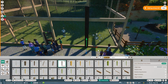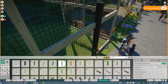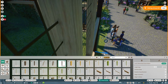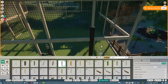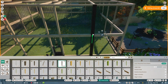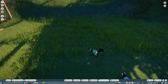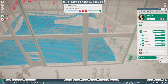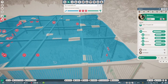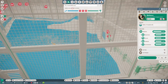Let's just do a test, shall we? So I'm wondering if I can just put them directly over the top. I wonder whether that will then work, or if I have to actually delete all of the other ones. So let's just do that and see what it says when I go back to this. Yeah, that might work. It does. They can't climb this bit now, so that's good.